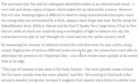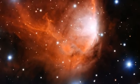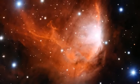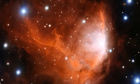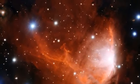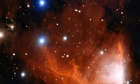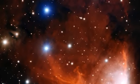However, this rich star-forming region is difficult to observe using conventional telescopes, since the young stars are surrounded by a thick, opaque cloud of gas and dust. But by using the Submillimeter Array in Hawaii and the Karl G. Jansky Very Large Array in New Mexico, both of which use relatively long wavelengths of light to observe the sky, the researchers were able to see through the cloud and into the stellar nursery itself.